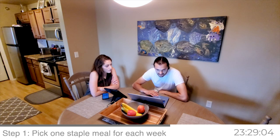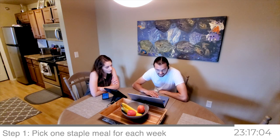The first step is a quick one. We are just picking our staple meals, one per week. Staple meals are meals that we both enjoy and look forward to. We do this so that we both know that there is a tried and true favorite that we can look forward to each week. We keep our list of staple options very small so that there is less to decide.